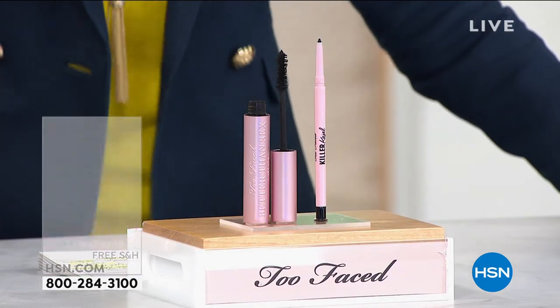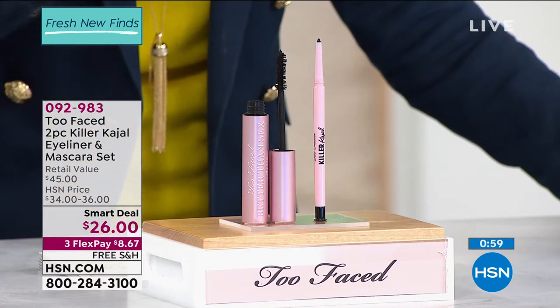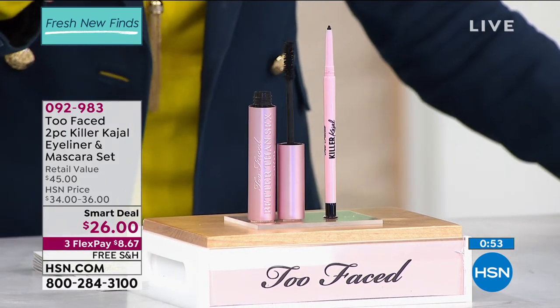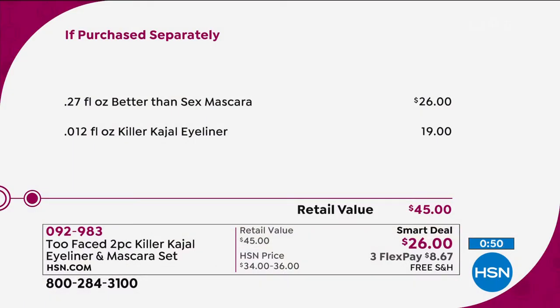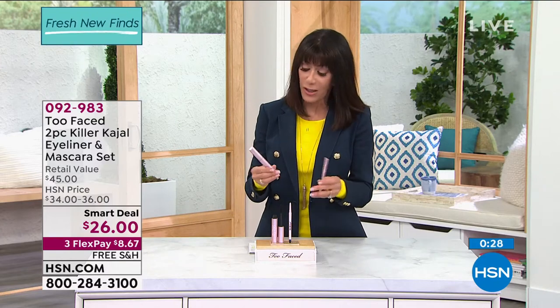Well, here's the thing. Today, and I know we have only a little over a minute, the Better Than Sex mascara alone is $26. It is smudge-proof, all-day wear, dark, intense black, but then you are also going to get the wonderful waterproof 12-hour wear, 12-hour smudge-resistant Killer Kajal eyeliner. That is $19. $45 value, smart deal today for everyone, $26 your price, and free shipping and handling, and also available on FlexPay, right? So you have your three FlexPay or four on your HSN card. So the fact that you're getting both, and the wonderful thing about this liner.